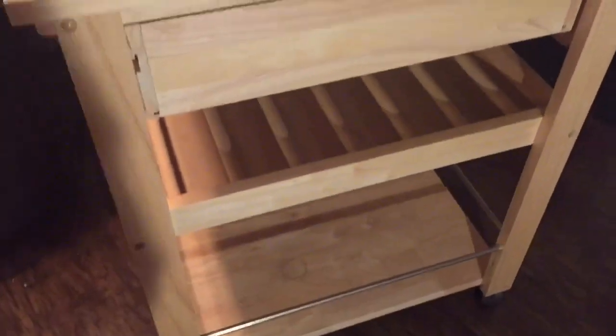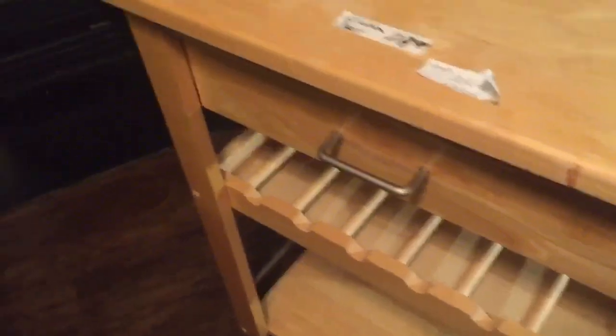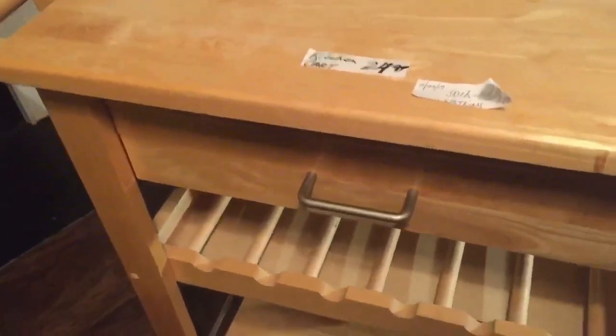So definitely, you guys. Now, when I got it, it was a little bit shaky, wobbly, but it wasn't terribly wobbly. I checked it out and I knew that all it needed was tightened up. So I took the little things off and used that little special tool and tightened it up.